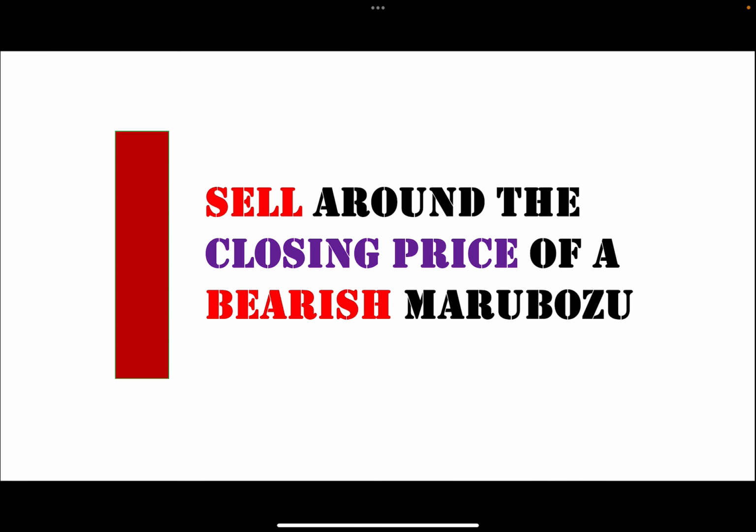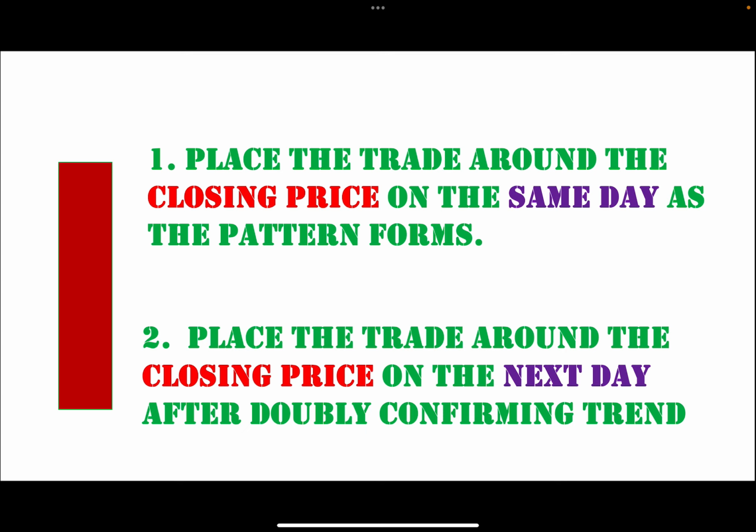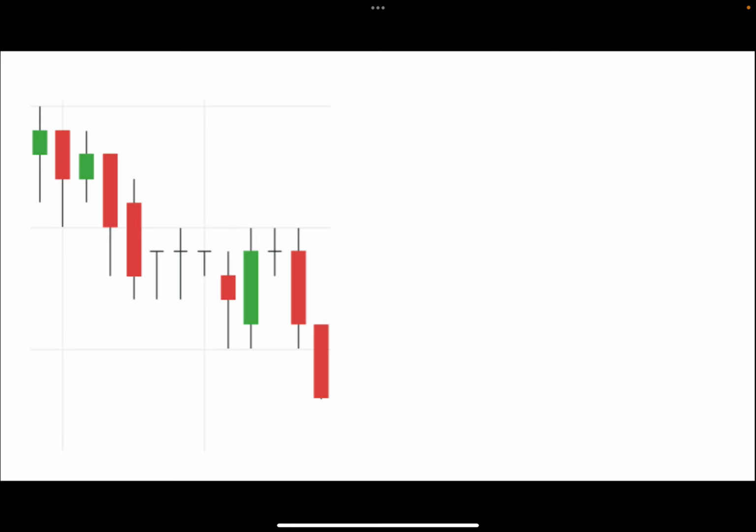Red Marubozu entry. Now you have observed a red Marubozu in the daily chart. How will we take a trade? Sell around the closing price of a bearish Marubozu. Place the trade around the closing price on the same day as the pattern forms, or place the trade around the closing price on the next day after doubly confirming the trend. Here the red Marubozu forms at the bottom, and the top of a red candle always indicates the opening price and the bottom always indicates the closing price. If you want to take a trade, you can place it near the closing price, on the same day.